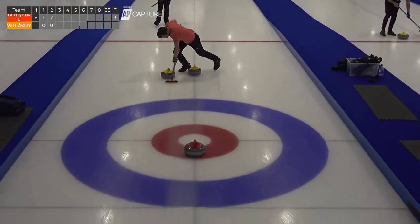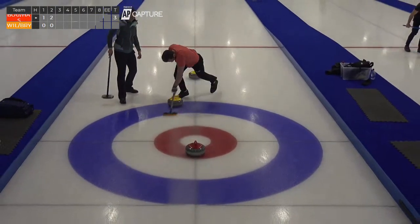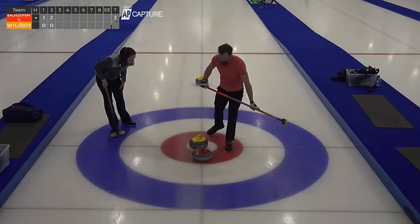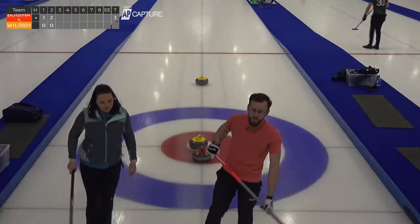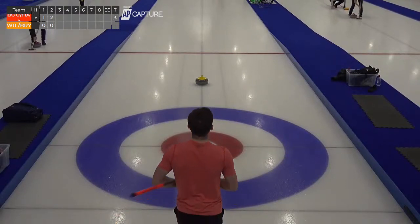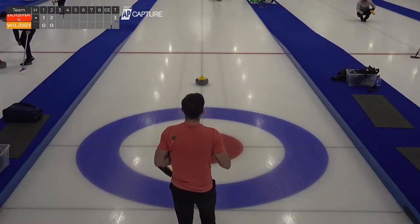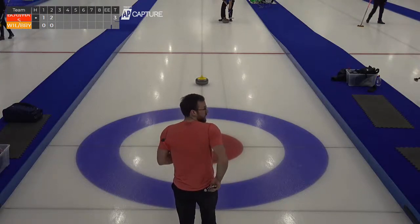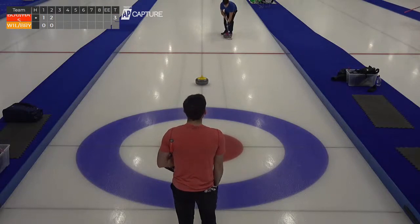15-2 in this one. Freeze that on the in, just so it's a better angle to hit it. Ten. Right. Oh, back 8.